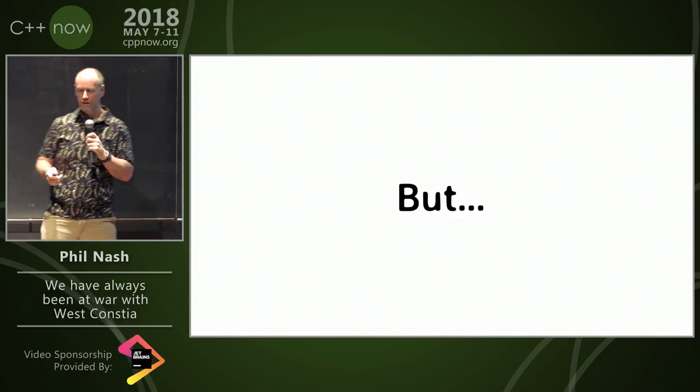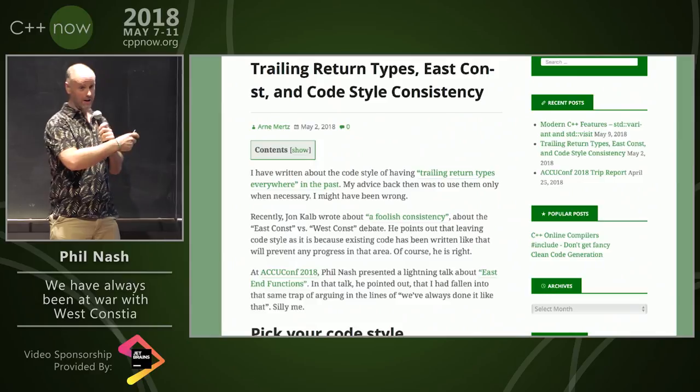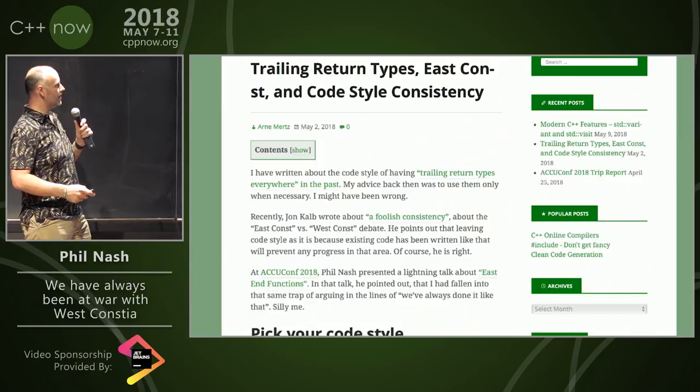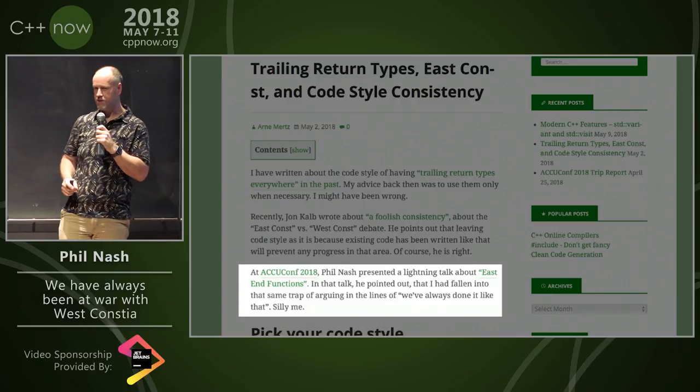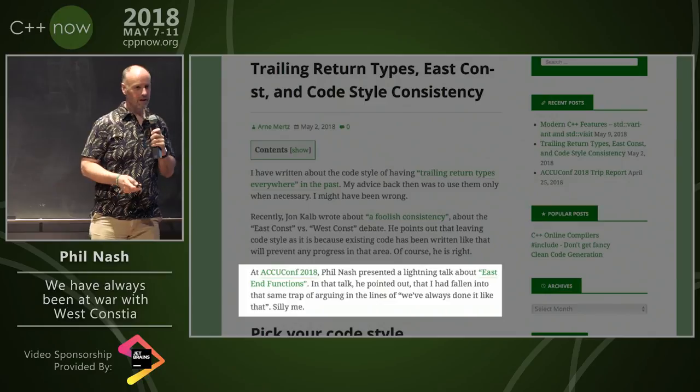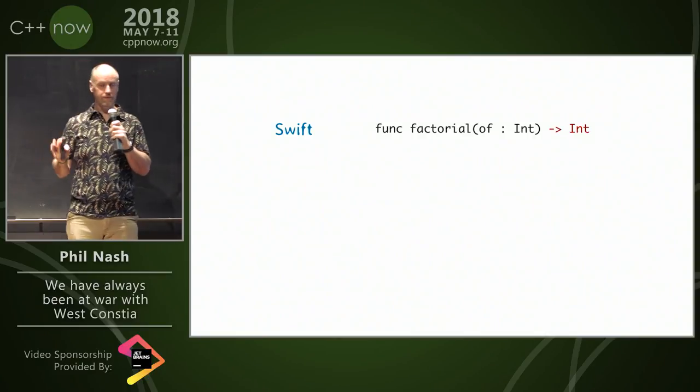Now, why would we do that? Well, in fact, even Arne Mertz, after I did this same talk at the ACCU conference, he did a blog post just last week where he seems to be revisiting his position. So he's been thinking about this as well. But why would we do this? Well, this idea didn't come out of nowhere.